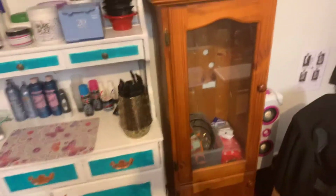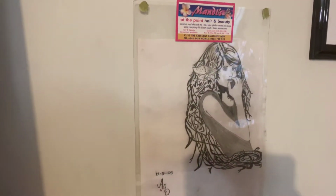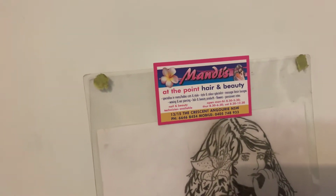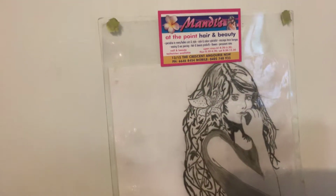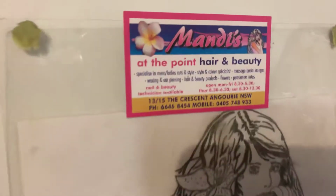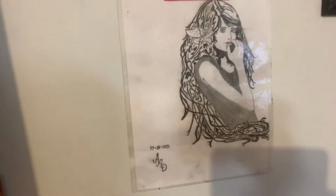Over here, I've just got some artwork that I did. So this is the artwork I did and my old business card, from where I was talking about where I was at in Gary Point. So that's my old business card and my hair salon. It was called Mandy's at the Point Hair and Beauty. That was my business, and that was the artwork that I did for the girl on there, if you can see. It was on my main sign as well.